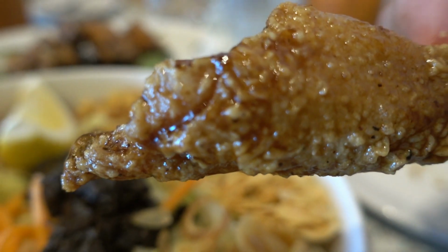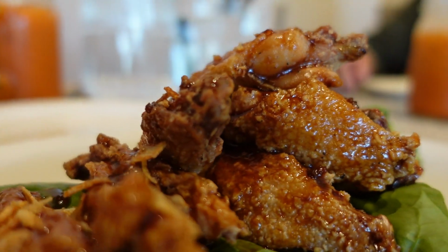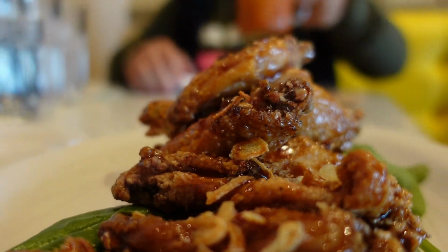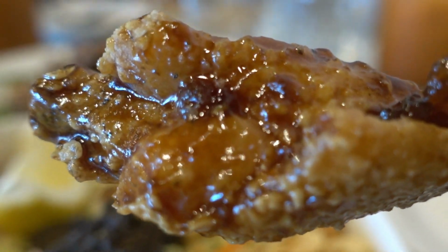When you do see the wings, you'll see that it's not those kind of extra large, extra meaty chicken. Now, I think they did a really good job with the wings. It had a lot of garlic flavor. They also had the fish sauce to dip in. The wings were really, really crispy. Overall, it tasted really, really good. Yeah, I enjoyed it. These are actually one of my favorites.